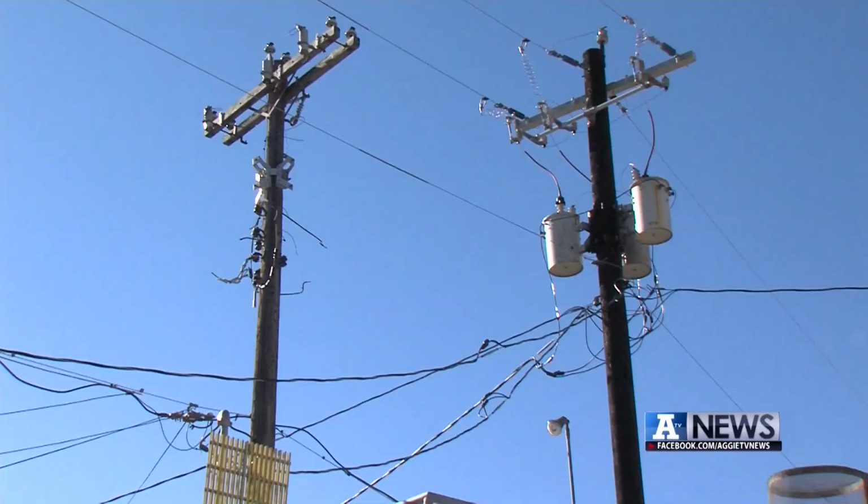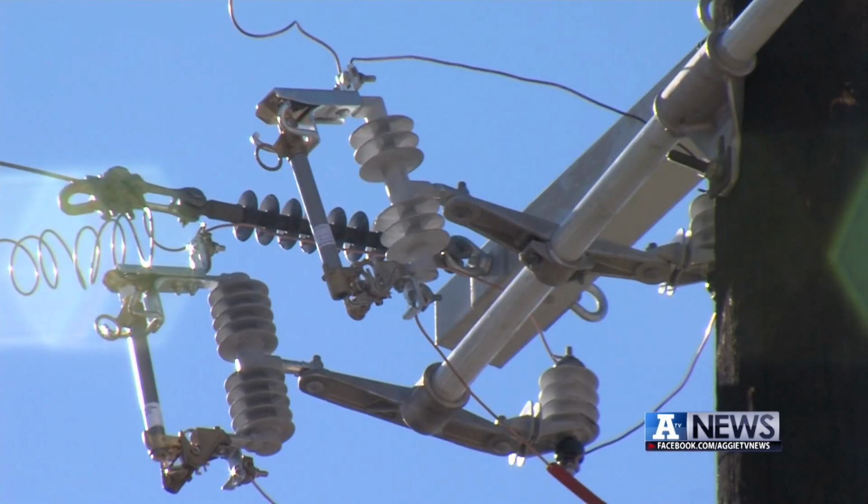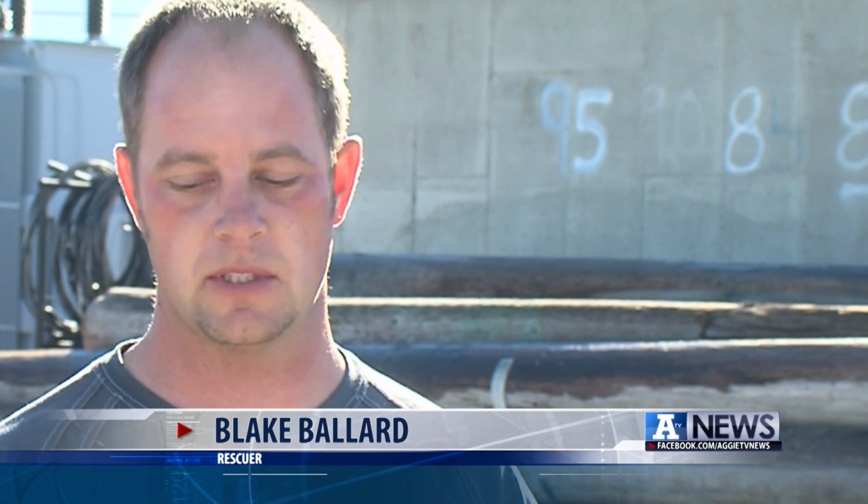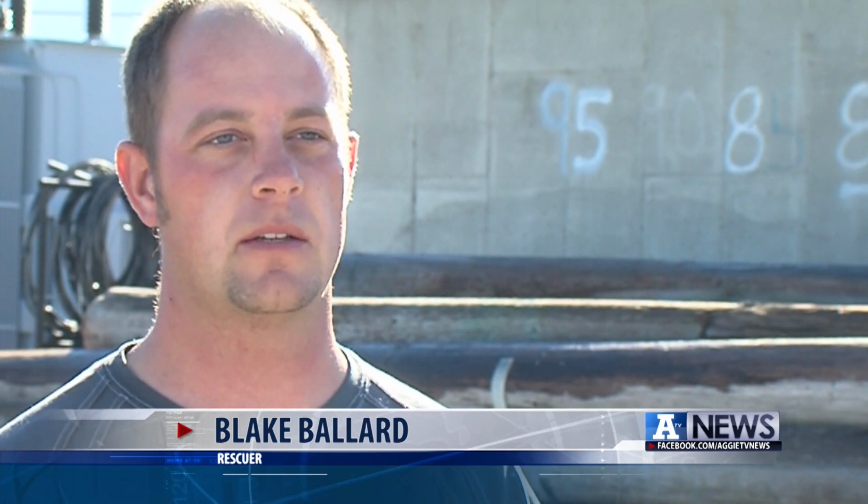They were replacing a power pole near a construction site. As he was closing the switches to the transformer, it exploded and rained flaming oil on everything below. All the hot oil and everything that was ignited landed right in the bed of the truck, and it lit the whole inside of the truck. Well, the controls are in that area.